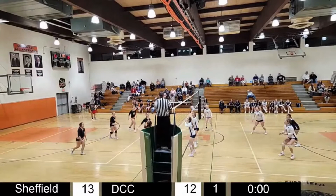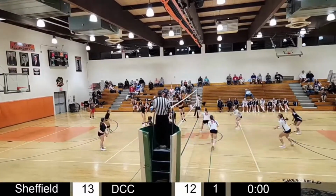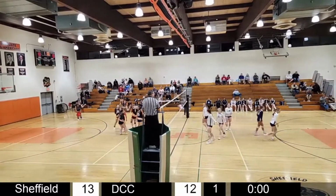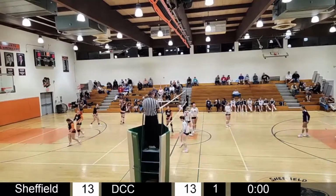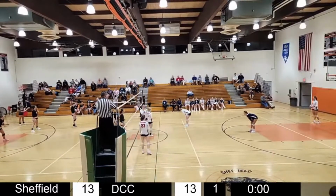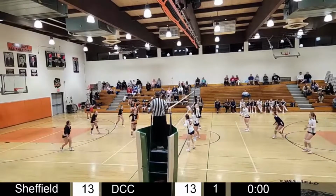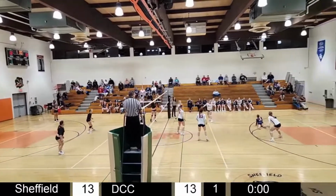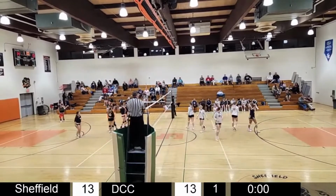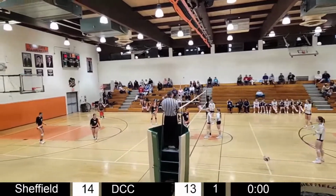That one dug out by Davidson and just pushed over there by Stefan. And there's Foster. She'll push it over, and that is out of bounds, and we are tied once again at 13 apiece. Set by Stefan over to Foster, and Emily Foster puts Sheffield back in front. Foster's second kill here of the first set.